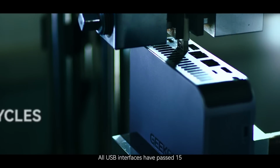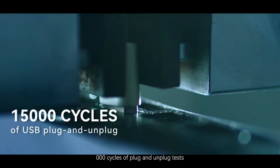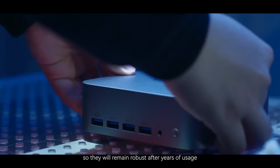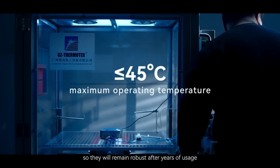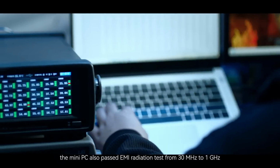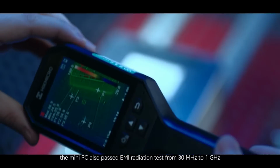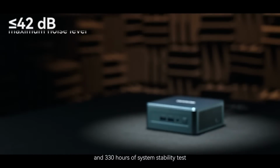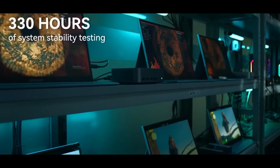All USB interfaces have passed 15,000 cycles of plug and unplug tests, so they will remain robust after years of usage. Besides, the mini PC also passed EMI radiation tests from 30 megahertz to 1 gigahertz and 330 hours of system stability tests. All that makes the A6 a reliable partner you can trust.